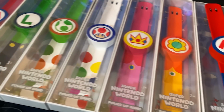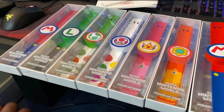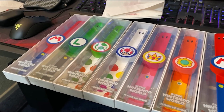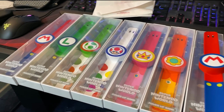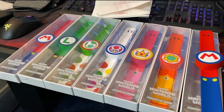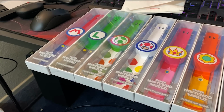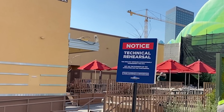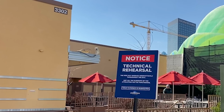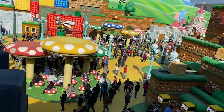I had no idea that it was a soft opening. So the park was great. Park was fun. I'm going to upload all the videos and stuff. But my initial assessment was that I honestly wish that they would have let us know that it was a soft opening prior to getting there. I mean, there is a sign on the front gate when you walk into Super Mario World letting you guys know that it is a soft opening.